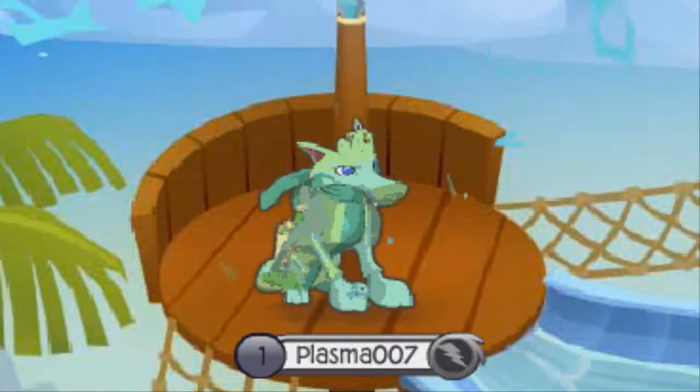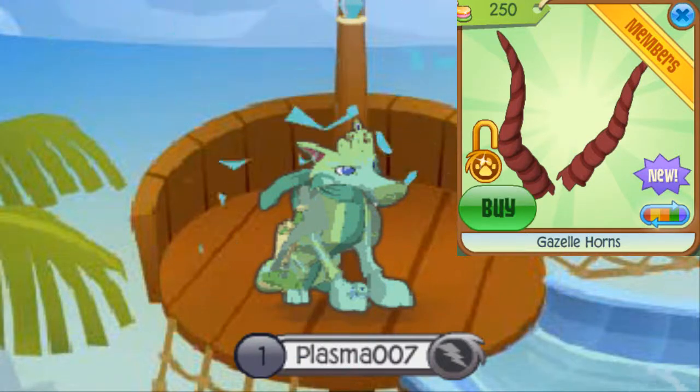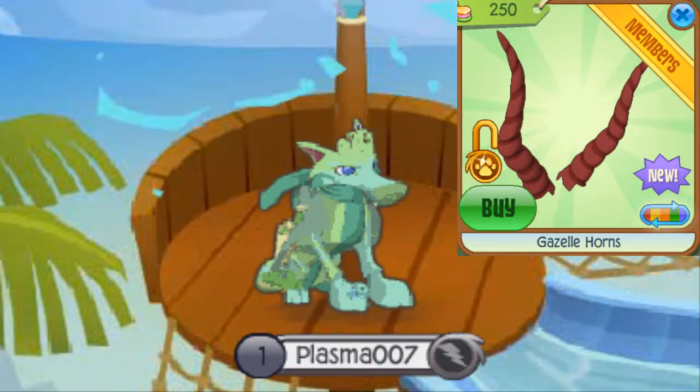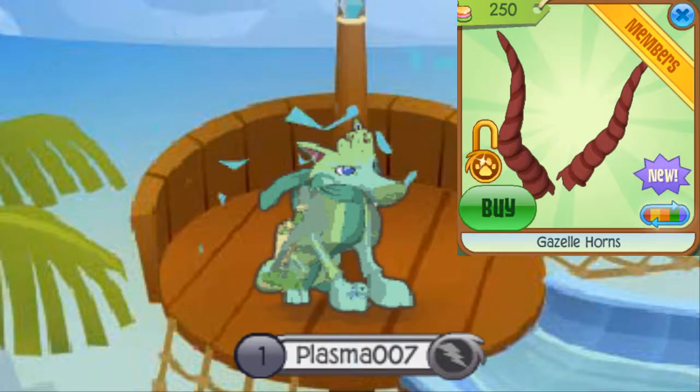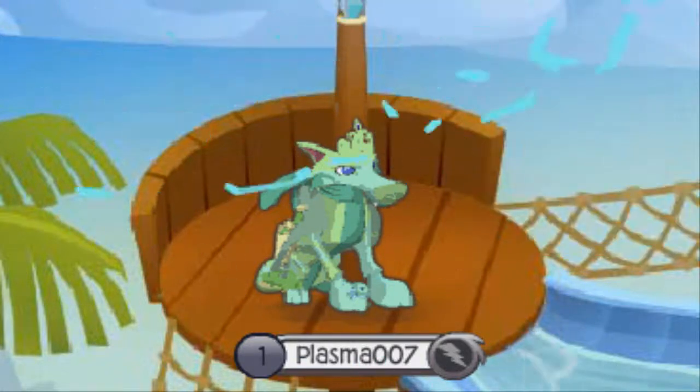Coming in at the number 5 spot, we have the gazelle horns. The gazelle horns were actually a really rare item. I don't know the exact time that they were released back into stores, but I'm just gonna say maybe like 2012, I'm not really sure. But they were really rare until Animal Jam released them back into stores, so that upset a lot of people, but you still see them commonly worn a lot. You can probably walk into a server and see at least 3 people wearing them, so that's why gazelle horns are here at number 5.